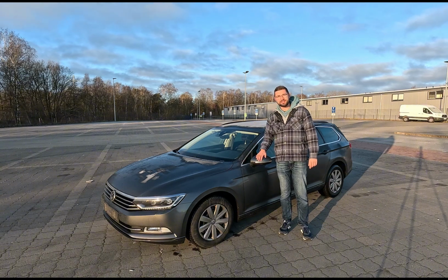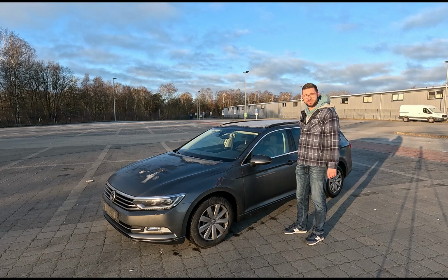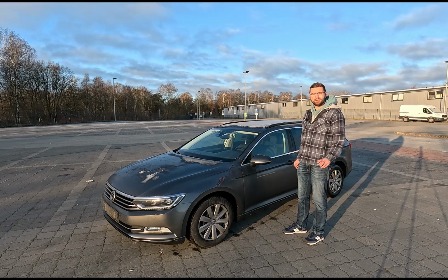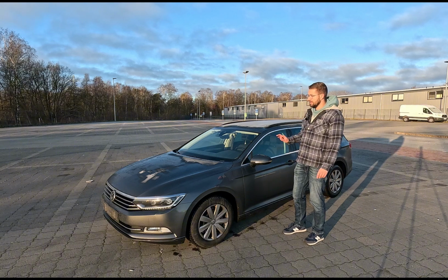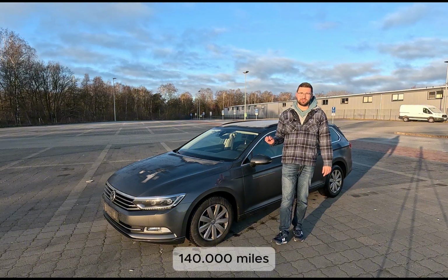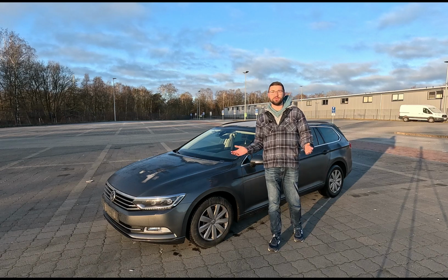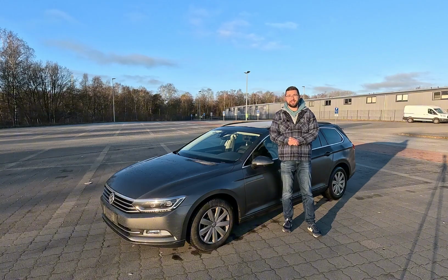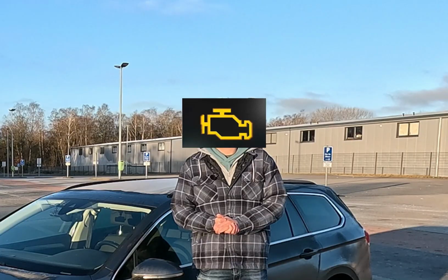So this is my daily driver. It's a VW Passat wagon. It's a 2-liter TDI, 150 horse, stick shift. And as of now, there's 225,000 kilometers on the clock. And of course, a few things are wrong with this car. It has a check engine light. Wow, big surprise, VW and a check engine light. I know, guys, I know.